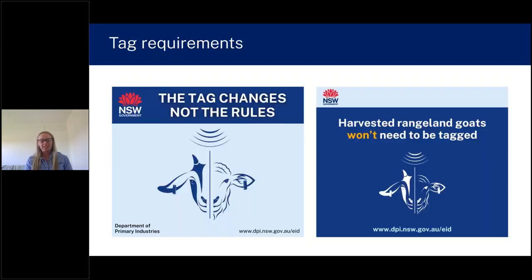So a little bit about the tagging requirements, and we've got two slogans here that give a basic summary of what's changing. The first one is: the tag changes, not the rules. So if you currently are using NLIS accredited visual tags, instead of using those, you'll change them to NLIS electronic IDs. And that is the minimum requirement and the only change that you really need to make.